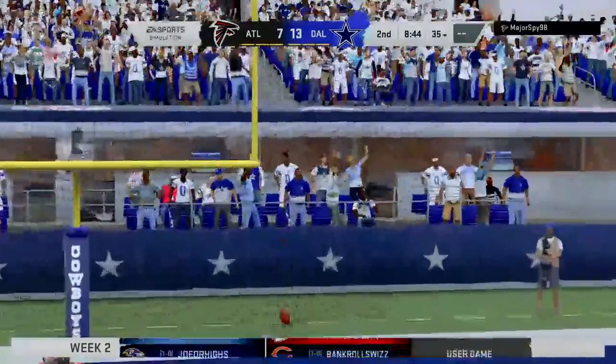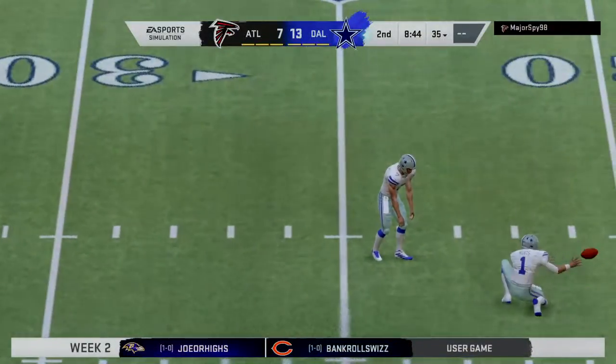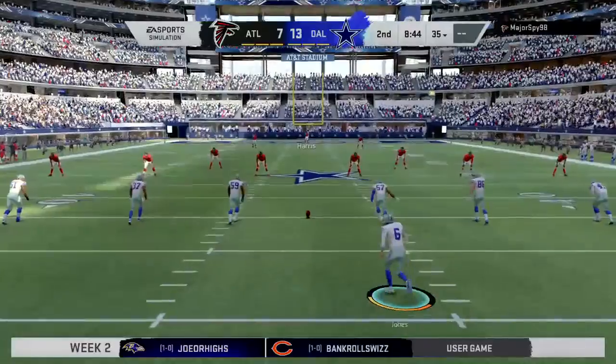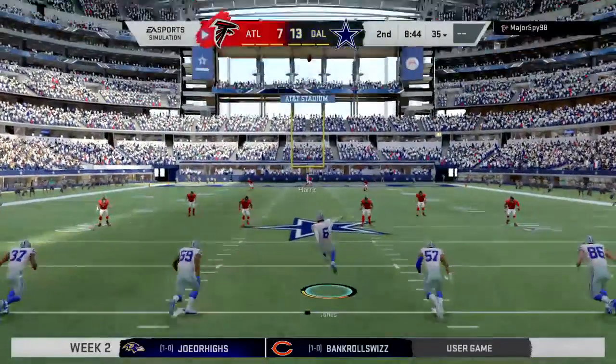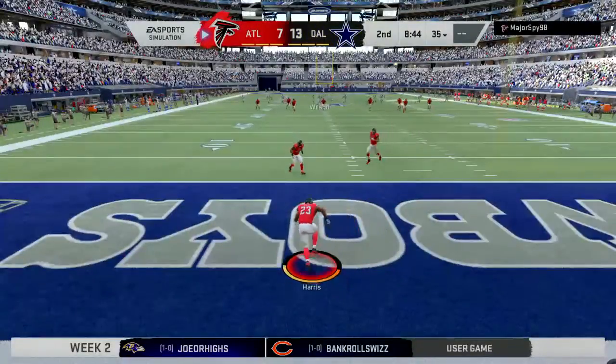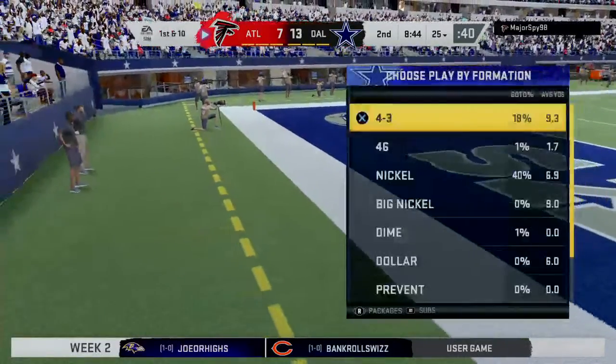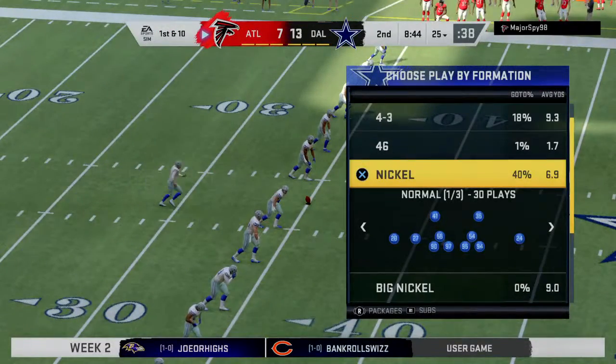Oh, he missed the PAT. No good on the extra point, so a letdown there, and this will stay a 6-point ball game. Now he's back out there to boom this one away, maybe with some frustration after the PAT miss. And this will be a touchback as that sails over the end line.